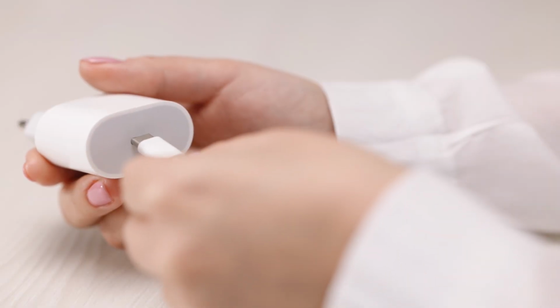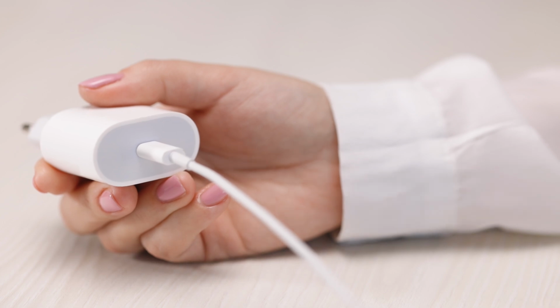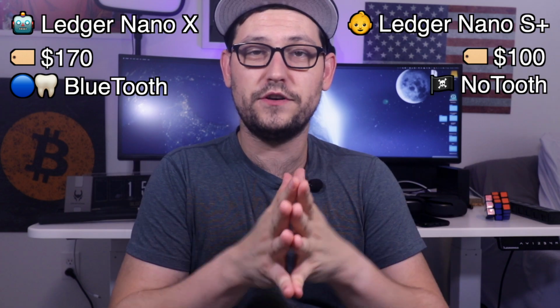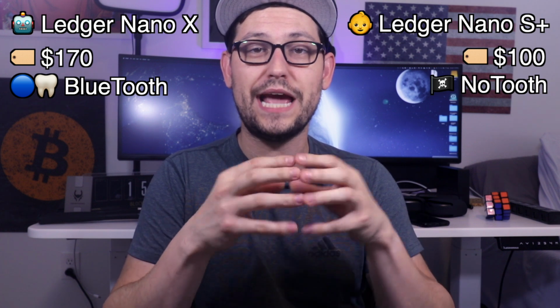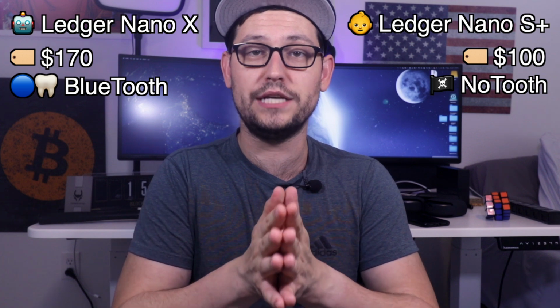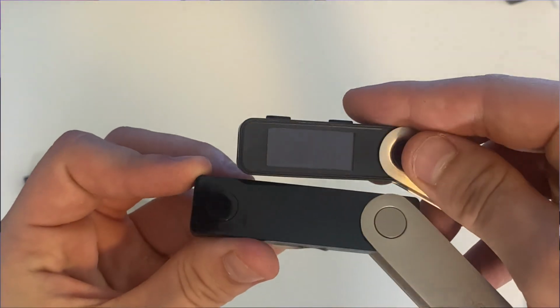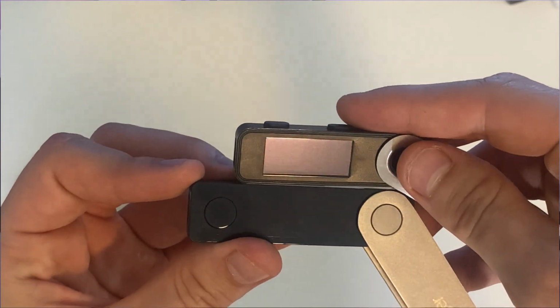But personally, whenever I'm traveling, I do have a USB-C cord because pretty much all my devices now use USB-C. And so as far as functionality is concerned, you can do the exact same things with both devices. It's just that with the S Plus, you have to have a USB-C cable, but with the Ledger Nano X, you can utilize Bluetooth. The only other difference in these devices is you can probably see the Ledger Nano X is a little bit chunkier than the Ledger Nano S Plus, and it's also a bit taller.